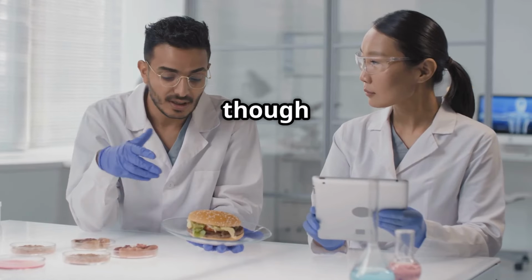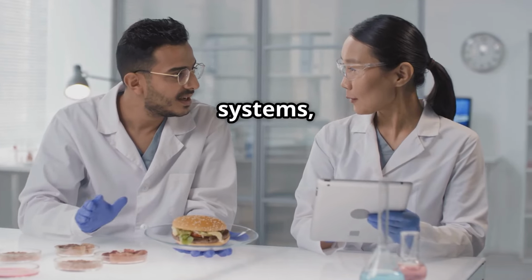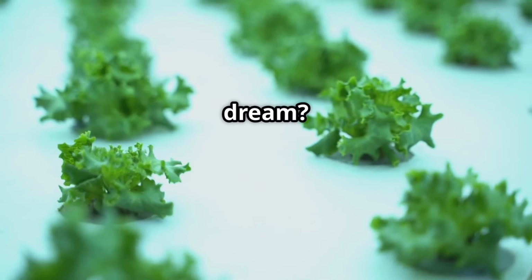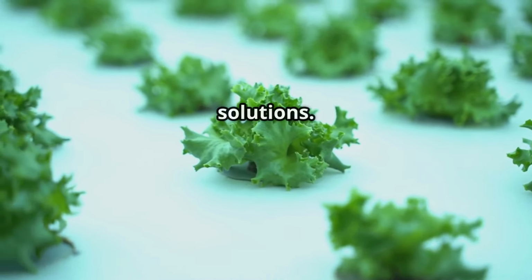Experts are optimistic, though opinions vary. Some believe lab-grown meat will revolutionize our food systems, while others are more cautious. Is this the future of food or just a pipe dream? The debate continues, but one thing is clear: we need sustainable solutions.